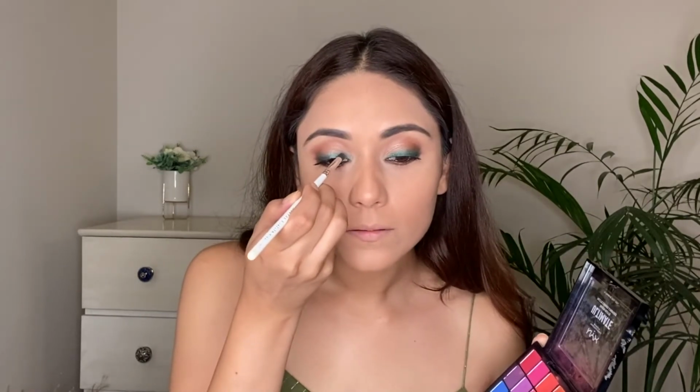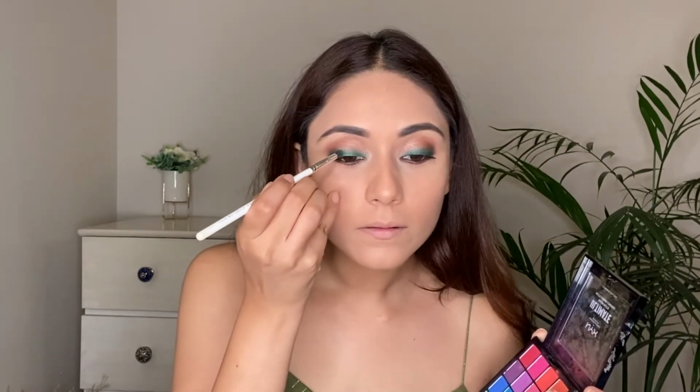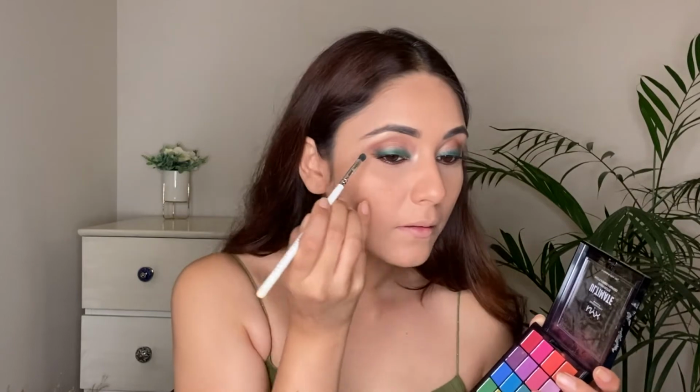Alright, so now to make that green eyeliner pop a little more, I am using this green eyeshadow and applying it just on top of that liner. This will make my eyeliner a little brighter, and I think it looks slightly better now. So we are done with the eye makeup completely. Now let's get back to our skin.